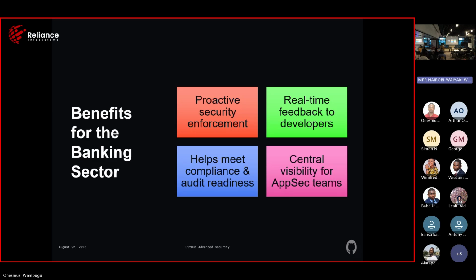It also helps us meet compliance and audit readiness. Automated security checks and reporting support regulatory compliance and make audit preparation easier. With GitHub Advanced Security, we also enjoy central visibility for app security. Security teams can gain a unified view of risk and alerts across all projects, improving oversight and response. These benefits make GitHub Advanced Security a valuable solution for strengthening security and compliance in the banking sector.